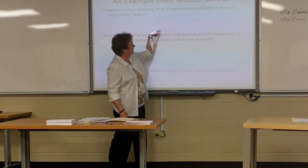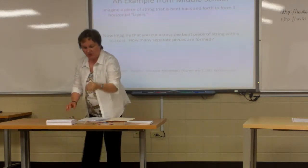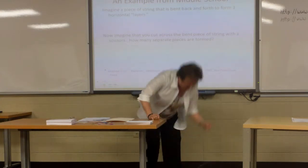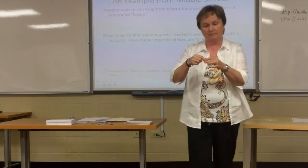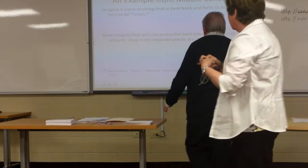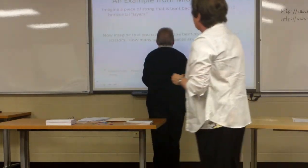Here are my 3 layers. They can't see them. Why don't you draw it on the board? Sure. And if I were working with younger kids, I'd actually give them the string because, as somebody said, there are kids who haven't really handled physical materials.